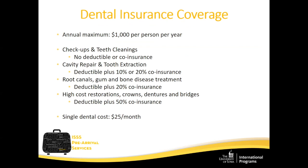If you'd be interested in purchasing dental coverage, we do offer a student dental plan. The annual maximum is $1,000 of coverage per person per year. The monthly premium cost is $25 for single dental. Coverage includes checkups and teeth cleanings, and these are free.